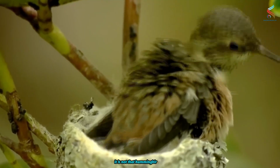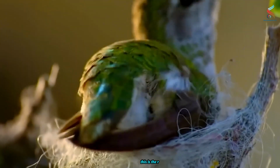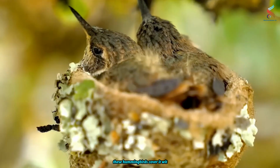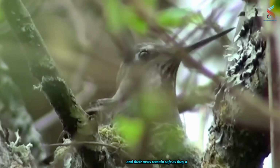It is not that hummingbirds only focus on decorating and making the nest comfortable, but its security is also one of their priorities. This is the reason that to protect their nest from predatory birds, these hummingbirds cover it with leaves from all sides, due to which often other birds or animals are not able to see the nest made inside the leaves, and their nests remain safe as they are.